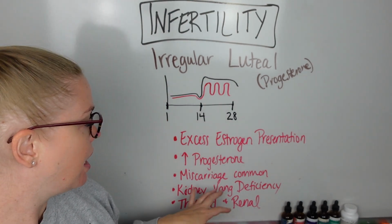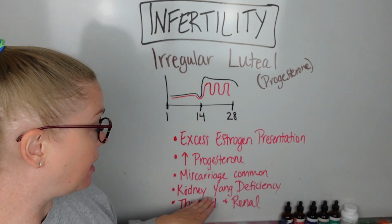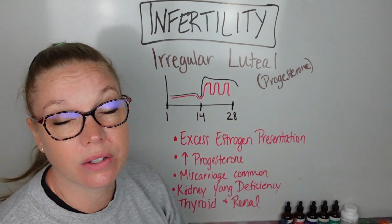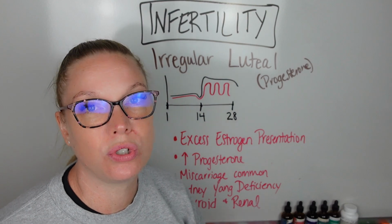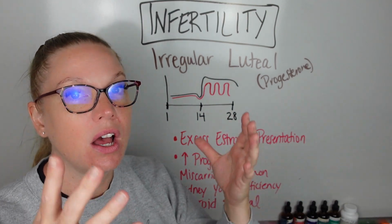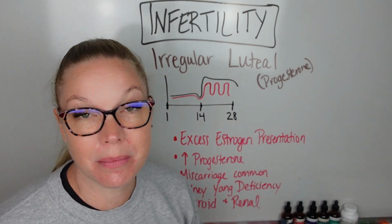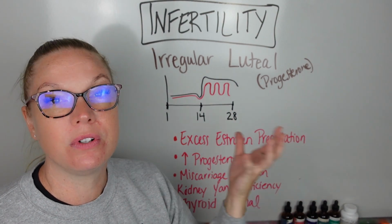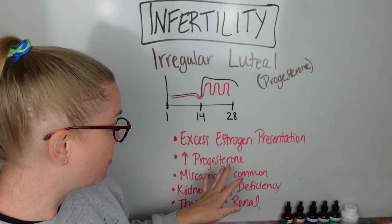It's really important because miscarriage is actually really common. Again, this is a kidney yang deficiency. Kidney yang deficiency would be presenting this irregular luteal phase, and what happens is then the uterus is considered to be too cold. It's too cold to maintain a pregnancy, so you want to increase that heat and physically keep your body warm. Wear socks, wear something on your head, physically keep your body warm, as well as using all these other tools, food and supplements, to help increase that body temperature. So that's really, really important.